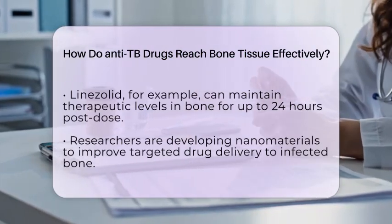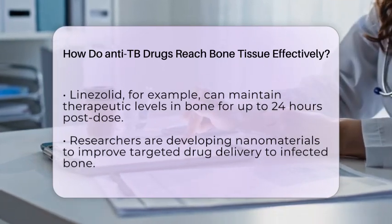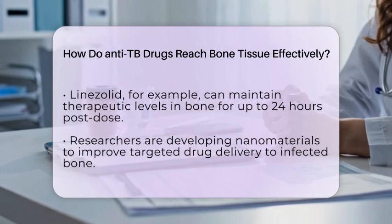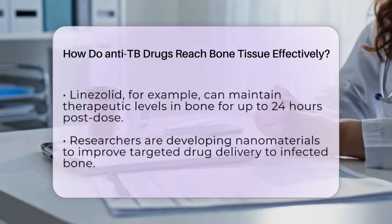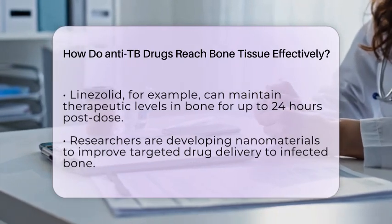Researchers are also exploring new ways to improve drug delivery to bone. One promising approach involves nanomaterials, tiny particles that can carry drugs directly to the infected area. These nanoparticles can improve how well the drugs are absorbed, prolong their presence in the bone, and reduce side effects. This targeted delivery could overcome some of the traditional challenges of penetrating dense or poorly vascularized bone tissue.